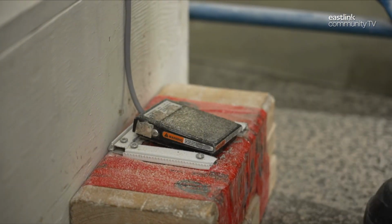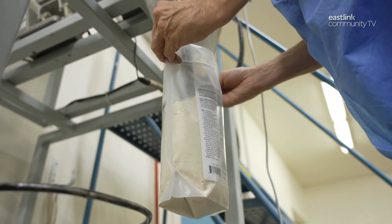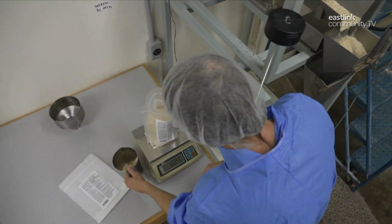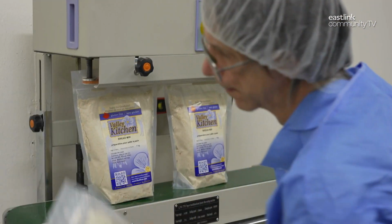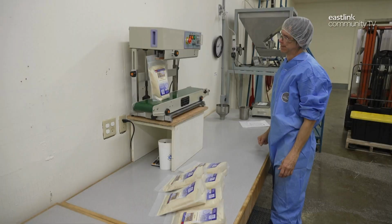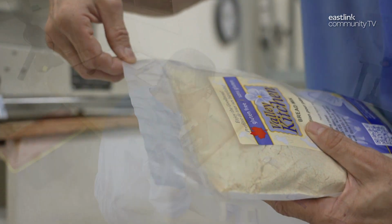A foot pedal is set up, which will pneumatically control filling the bags. Each gets opened and put in place to receive product using this switch. Afterwards, each bag is weighed and adjusted to ensure it is 1 kilogram. A continuous band sealer is used to seal the bags. This just melts them enough to seal the plastic shut. Each filled bag slides through and is visually inspected.